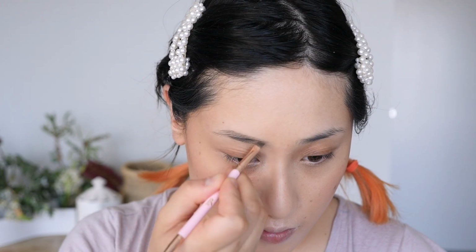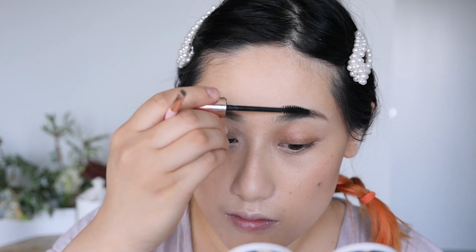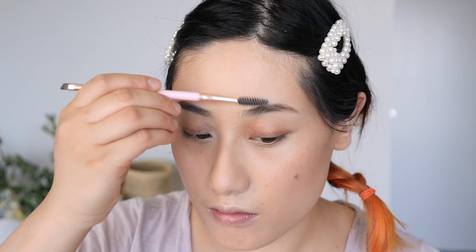You can use it for winged eyeshadow, you can use these for your brows, and then obviously this to brush out your brows, brush out excess mascara. This is probably the only dual-ended brush that I like. Generally speaking, I don't like brushes that have 2 ends, but this one I don't feel bad putting into the brush holder like this.